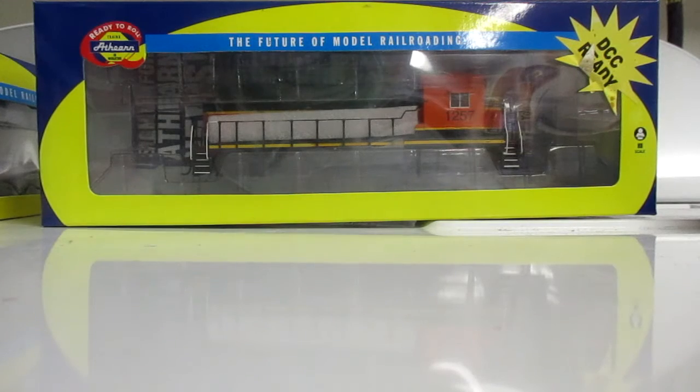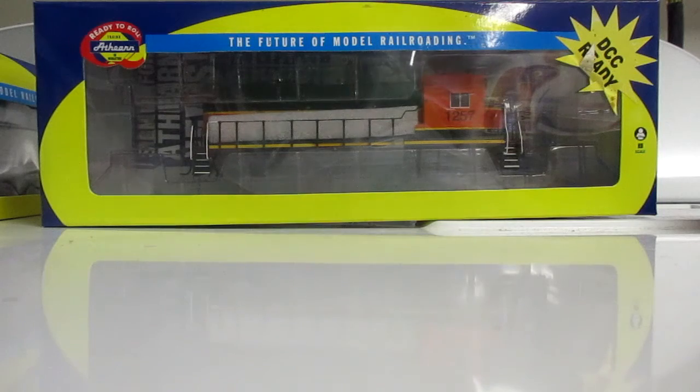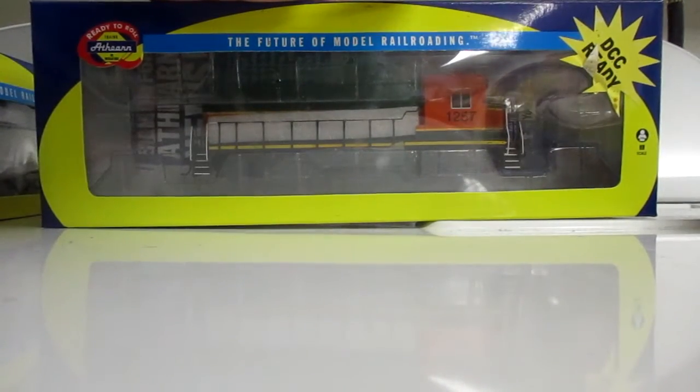And when I say it sticks out like a sore thumb in a garden, you have your GP38s. Those are your strawberries. You have your Jeep 40s. Those are your tomatoes, or however you want to pronounce it. You have your SD90s. Those are your apples. You have your SD70s. Those are your oranges. You have your SD80s. Those are your tangerines. And then here's this thing. The eggplant.